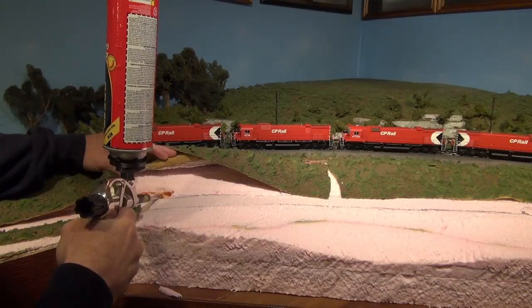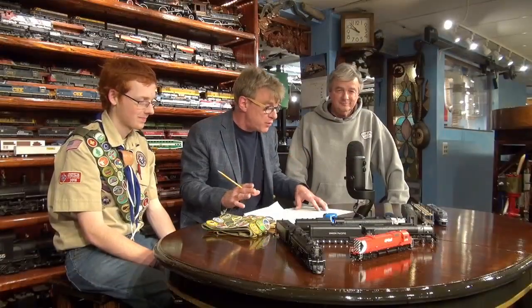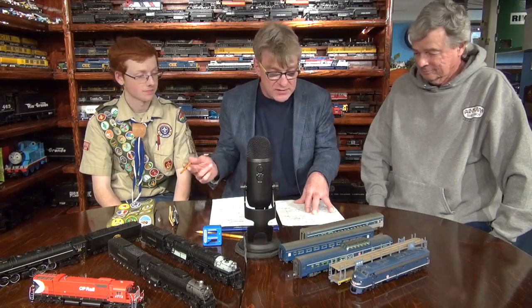So that's what was causing it. I got in there with the Great Stuff Pro gun, stuffed it underneath the foam, and I'm filling up the gaps underneath there. And it solved the problem. I put weights on top of the track so that the track wouldn't rise. But it has solved that problem. So again, so far so good. It's still safe to lay track directly onto foam. That works.